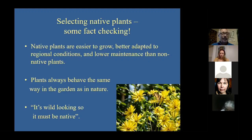The other one I get a kick out of is that plants always behave the same way in the garden as they do in nature. Well, no, they don't. Some become quite aggressive. Others grow in very different sizes. I remember designing a garden for one gentleman, and I used heath aster because he had a very hot, dry corner. And heath aster is normally quite a reasonably diminutive little aster. He called me 3 months later to say, I don't know what you planted, but I've got something that's 6 feet high blocking my window.